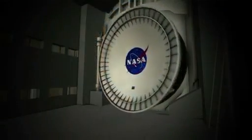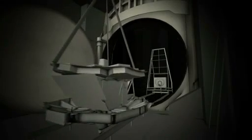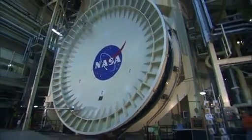Then for the next period of weeks, they'll be running tests on the instrumentation systems. And at the end, it will take us about another 2.5, 3 weeks to warm it back up so that we can bring it back out into the Houston humidity. Chamber A is now the most capable thermal vacuum chamber on the planet.